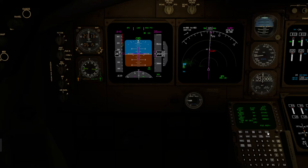So what you do is go to VNAV, then you go to the descent page. You're going to get to the forecast. Now, it doesn't work on this plane. However, when you get on the forecast, upper left hand corner, I believe it is, it'll say transition. Type in, in this case, 060, 6,000, whatever you want to put in for 6,000, but technically it is 060. Punch the line select key next to it, and that sets it.